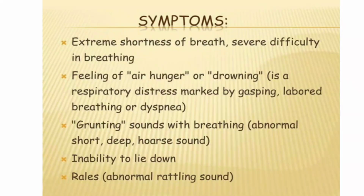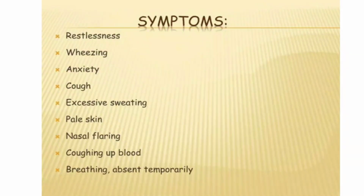Next question, list the clinical manifestations of pulmonary edema. So, symptoms are extreme shortness of breath, severe difficulty in breathing, feeling of air hunger or drowning, grunting sounds with breathing, inability to lie down, rales, that is abnormal rattling sound, restlessness, wheezing, anxiety, coughing, excessive sweating, pale skin, nasal flaring, hemoptysis, that is coughing up of blood, breathing may be absent temporarily.